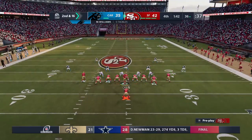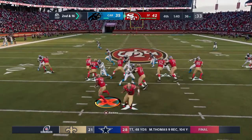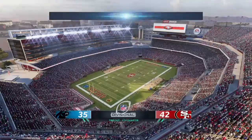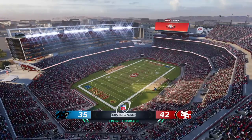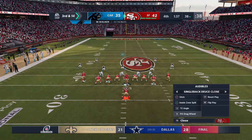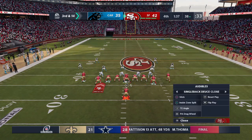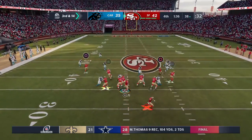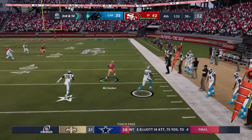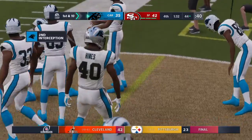Work to be done here on 2nd and 16 after the sack. They'll try and run some clock here with Barkley. And he'll get this up to about the 38-yard line. Now the Panthers going to signal for their 3rd and final timeout, as they'll head to the sideline and talk over what to do next. Now on 3rd and long, they'll look to throw. And look at this. They get the turnover they needed. It's intercepted. Picked off at the 47.